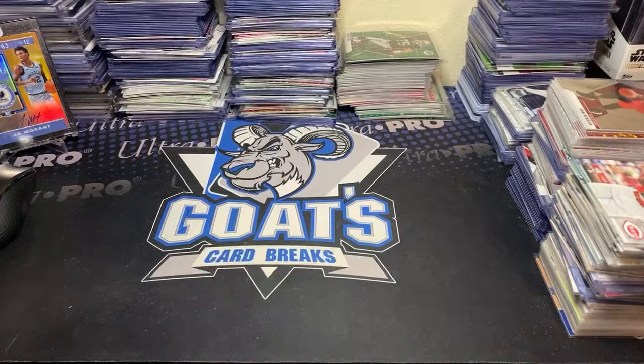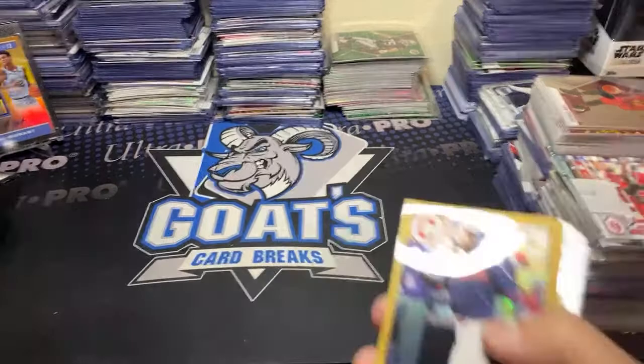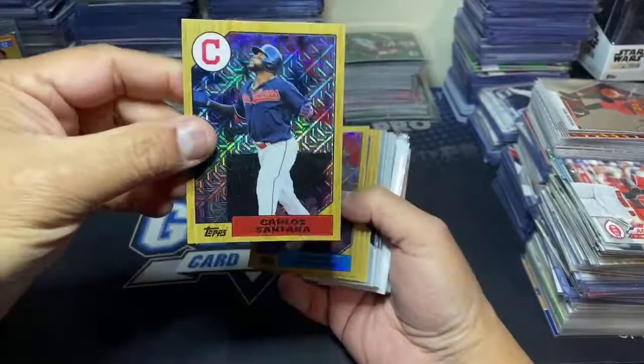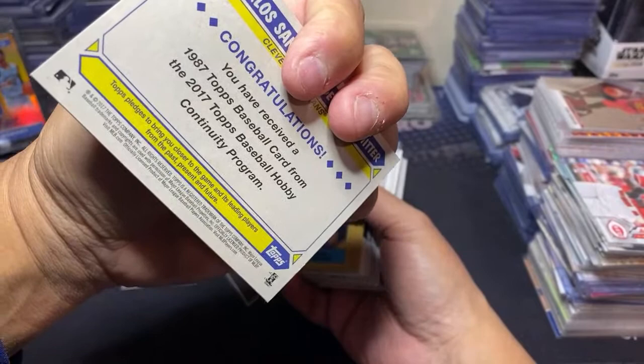All right. This is the first time that I've seen any of these cards, and you guys have seen any of these cards, like always. So let's just grab a stack and get going. All right. Oh, I like you too. So this looks like the '87 Mojos, from 2017 Topps Baseball Hobby Continuity Program.